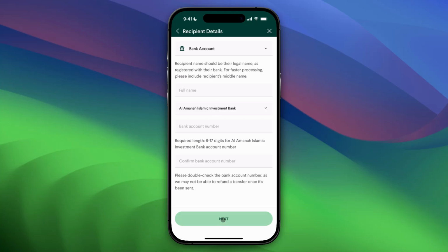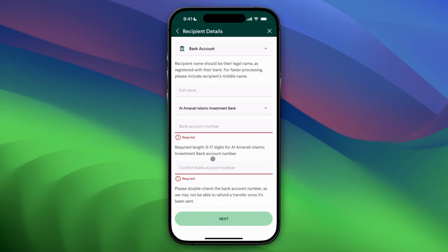So if everything is all right, go ahead and click on next, and then you will finalize this transfer, and that is basically how you do it.